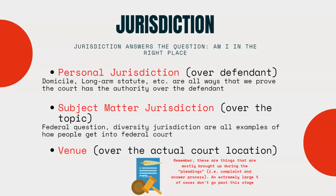And these are the different ways we establish personal jurisdiction. Where you live, that's domicile. And the long-arm statute is one way. And long-arm statute, remember, is a statutory law in each state that says these are the different scenarios in which we allow an out-of-state defendant to be brought into our state. And remember, there's that constitutional piece of minimum contacts that has to occur in order for a long-arm statute to be applicable. So these are all different ways that we can prove that the court has authority over the defendant.